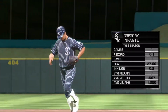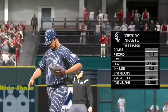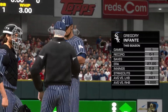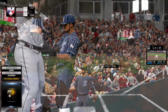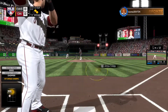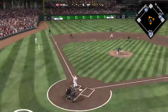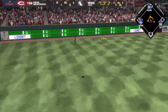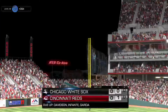Number 63 is on, and he'll take over on the mound in relief. Number 63. Skied in the air to straightaway left. Upton has a read on it. And that's the third out.